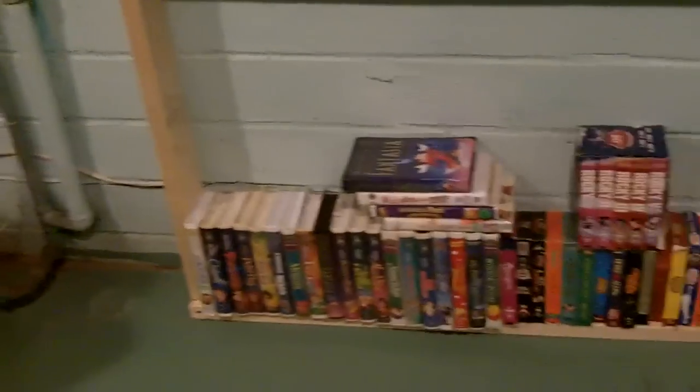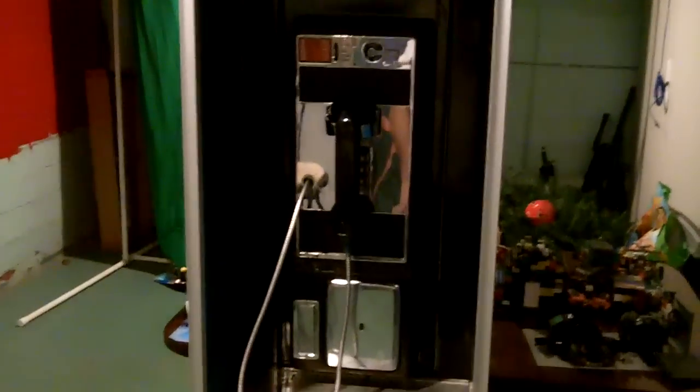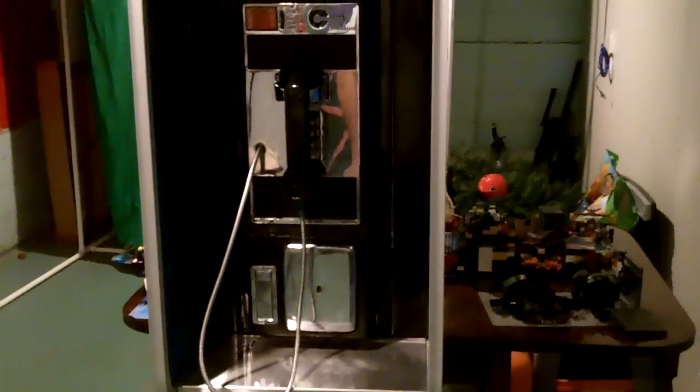Whole reason why I started collecting arcades right here, this dartboard. Another thing I don't want to get rid of. Movie collection. Single carts for the Neo Geo. Payphone. An 80s style Gameroom wouldn't be complete without a payphone.